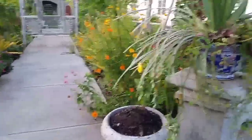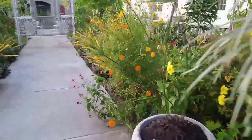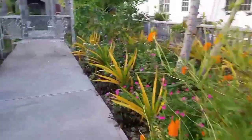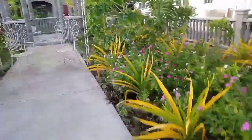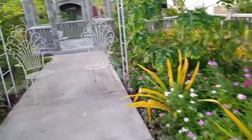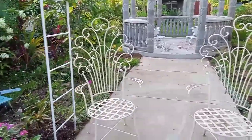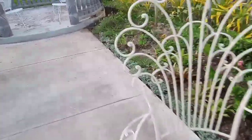I am going to show you some changes I made to the garden. This is Caden's garden at the west side, and I will show you around a little bit. I'm really working hard. Making some changes.